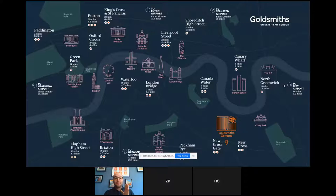In the middle of the map, there's the Tate Modern, which is one of our largest modern art galleries, one of the world's most famous galleries as well. Just to the right of that is Shakespeare's Globe, which is a reconstruction of the original William Shakespeare Theatre. It's actually very close to where the original used to be, and it's an almost perfect recreation of the theatre as well.